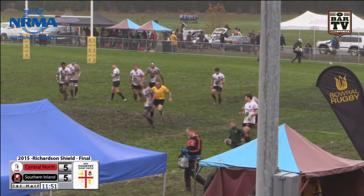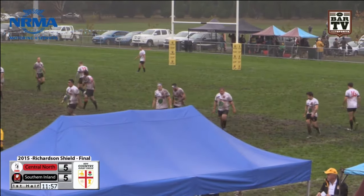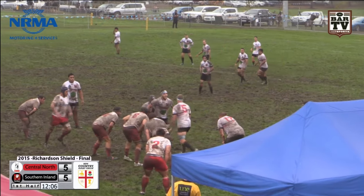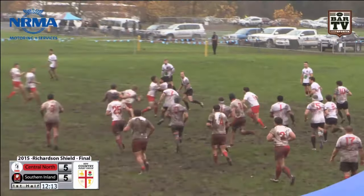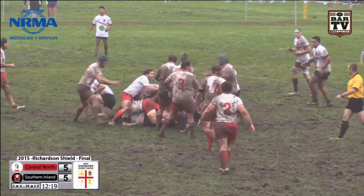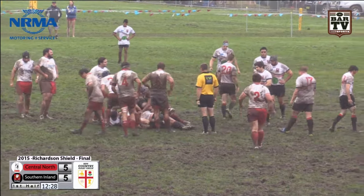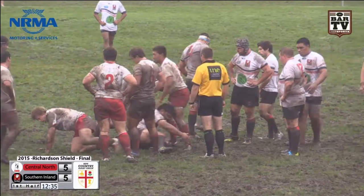Well, it's a big towering, clearing kick by Kurgovan. A little bit quicker next time, Inland. Yeah, nice win there by the Inland side, and exchange of passes, and nice defence up in their faces there by Central North. So they know what it takes to win a final. Yes, it's going to be a scrum now to the Central North side, and that was great. In-your-face defence, a good effort there by the fly half.